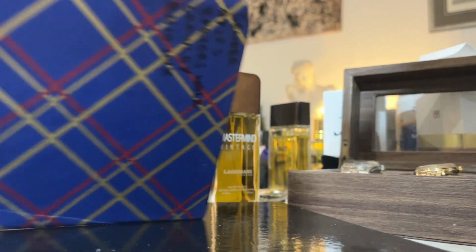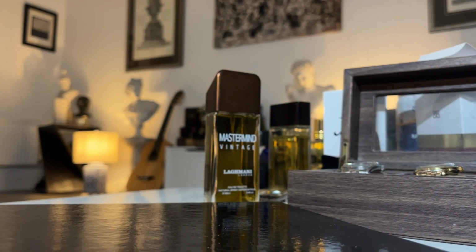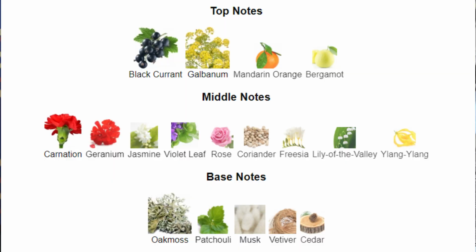And while I do that, I'm going to take it off camera just to do the slicing here, okay? Here we go. While I do that, let's give you the note listing. So 1995 release, listed on Fragrantica as an amber fougere. Notes are black currant, galbanum, mandarin orange, bergamot, carnation, geranium, jasmine, violet leaf. We've got rose, coriander, freesia, lily of the valley, ylang ylang, oak moss, patchouli, musk, vetiver, and cedar. Nicely wrapped in a shoebox.